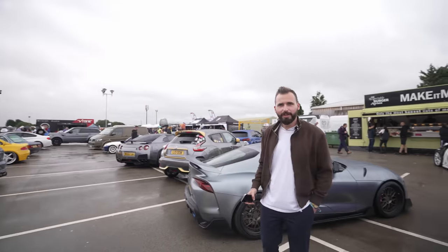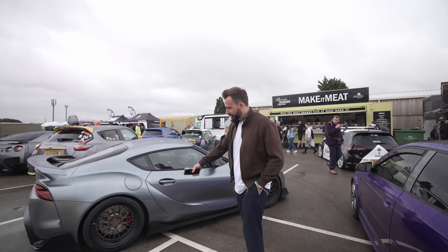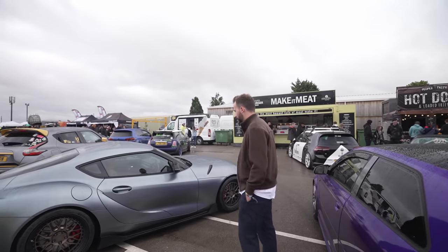Okay, so this might not be the most exciting car here, but I do have a massive soft spot for these. I absolutely love them. Mark 5 Supra, BC forged wheels, some very chunky boys for tyres, and he's got one of the best wings I've ever seen on these cars.